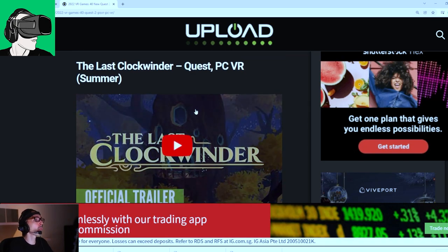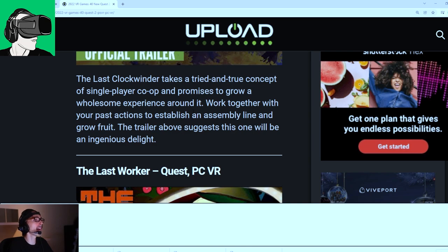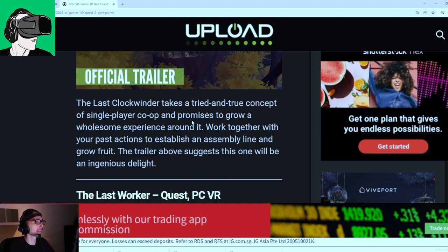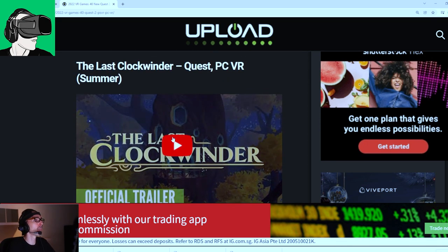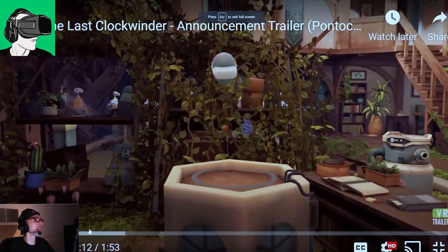The Last Clockwinder, Quest, PCVR, in the summer of next year. Last Clockwinder takes a tried and true concept of single-player co-op and promises to grow a wholesome experience around it. Work together with your past actions to establish an assembly line and grow fruit. Okay, so this seems to be good fun. Let's just see some of the action.